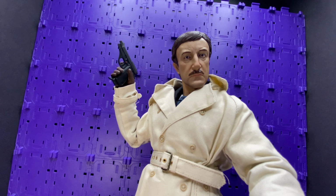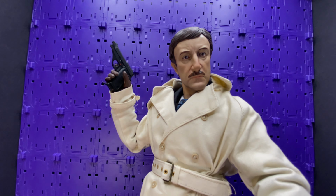This is a Peter Sellers figure from Caustic Plastic. It's the mob.